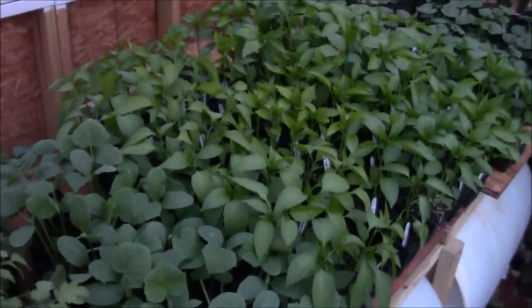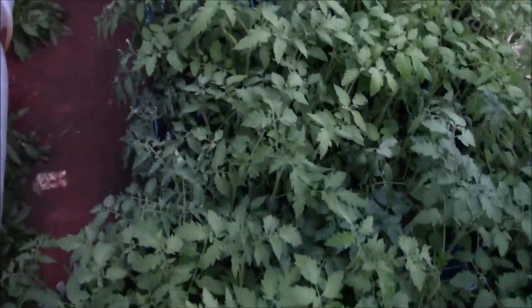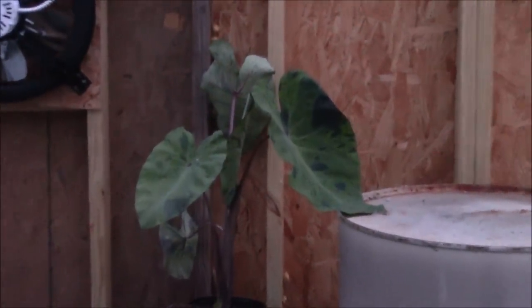But yes, and a bunch of all these plants that need to go out in the garden. And all these tomatoes. I've sold a bunch of tomatoes. And I'm getting ready to plant a whole bunch more. Oh yeah, and look at this really, really cool elephant ear back there. It's variegated with black splotches. Even on the trunk there too.